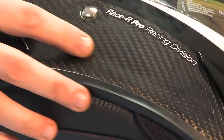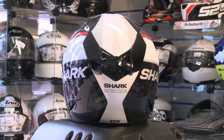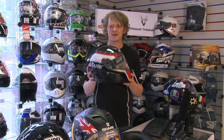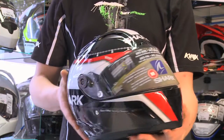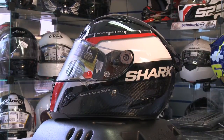It's a carbon aramid mix which makes it extremely light, and one of the big focuses for Shark is they've got their riders to test the stability of this helmet. You can see the fins at the back, at over 300 kilometres an hour on track, which makes a big difference. So Scott's actual fully replicated Race R Pro Carbon will set you back £480, which is actually a lot cheaper than the rivals, and it's got pretty much all the same tech.